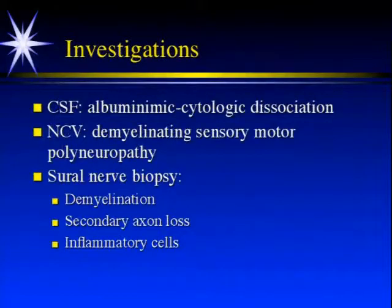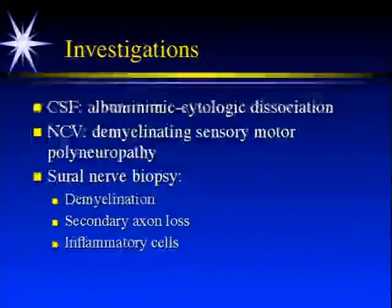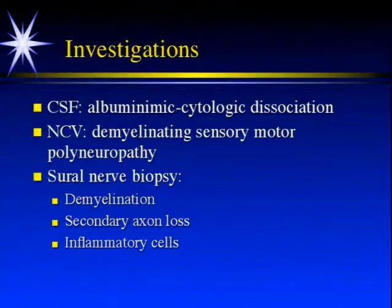So how do you investigate this disease? We're going to talk a little bit about the electrophysiology, just very briefly. That would show signs of a demyelinating sensory and motor polyneuropathy. That's what you're looking for. But often in the first week, the testing is not very helpful.